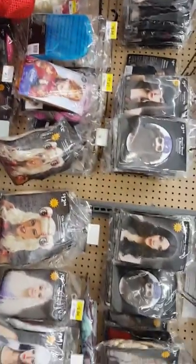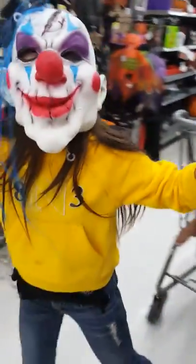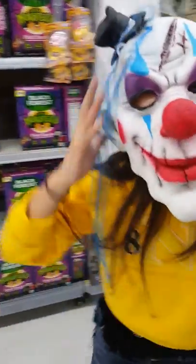Some grown-up costumes over here. I'm pretty sure these are so you can make your own costume. And then we have Frankenstein. And we have a lot of cool wigs over here. Some hats. You guys, I need to show you something. Look at this mask. It's so cool. Watch out, kids. And then we have some inflatable decorations.